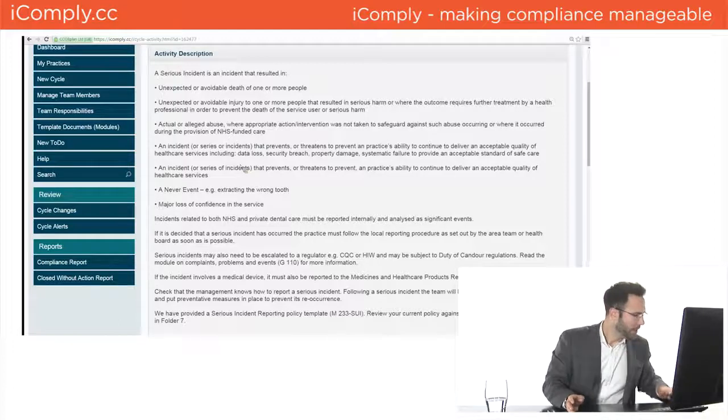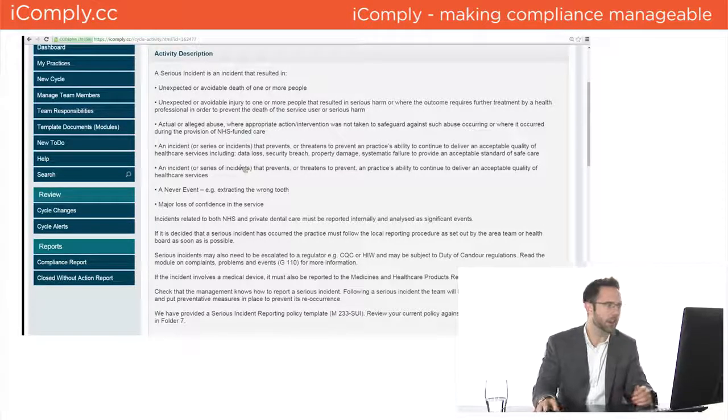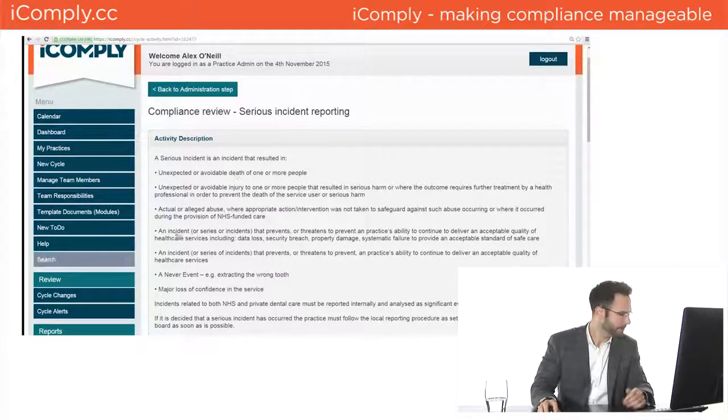Now, then it gets a little bit more complicated, because if it involves a medical device, or it involves a drug, then it could be reportable to MHRA under adverse reaction of drugs. So there's a policy we have, which is M233 ADR, which will go into detail of that. And also, in iComply, there's an adverse reaction to drugs step. So you may need to report it to that.